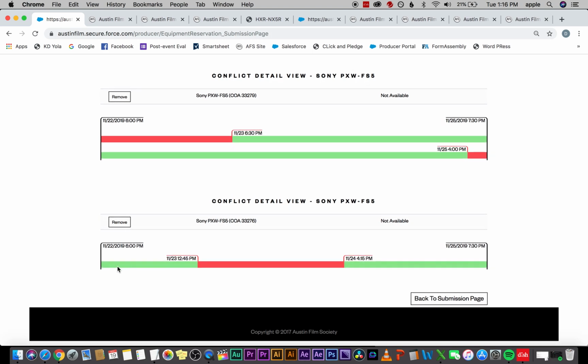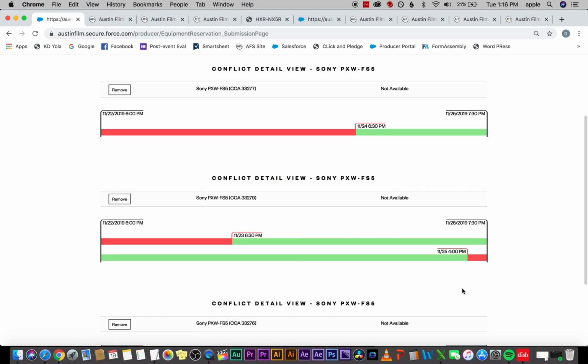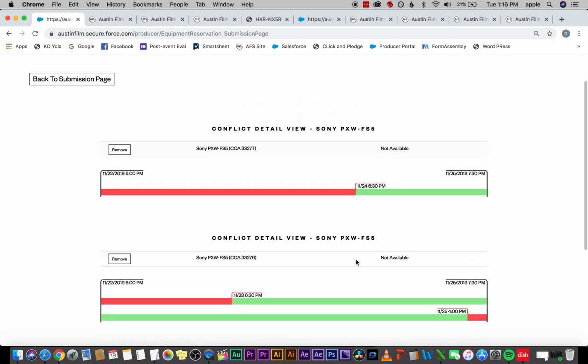This camera is good on Friday until all the way through, what was that, Saturday? So this camera is available until Saturday at 12:45, and this reservation is then being brought back the next day at 4:15, and from 4:15 on Sunday on it's available. So this is just a visual of these here will be your reservation request start time and your reservation request end times, and then you'll see other people's reservations. If there's multiple lines, then there's multiple reservations. So 2 different people are checking out this same camera over the weekend, or with this one starting on a Monday. So hopefully that makes sense.